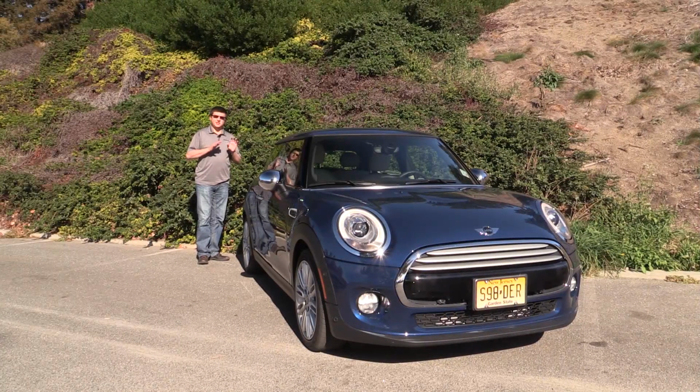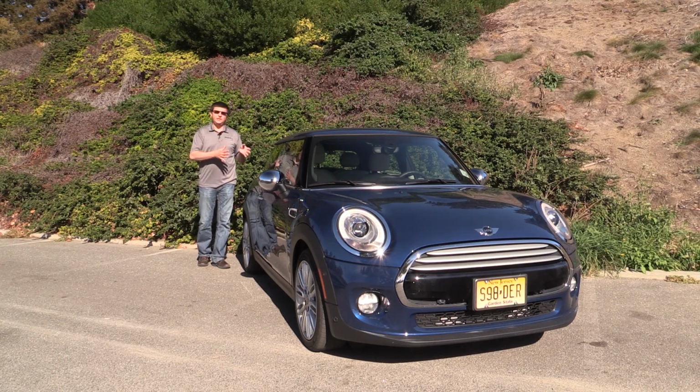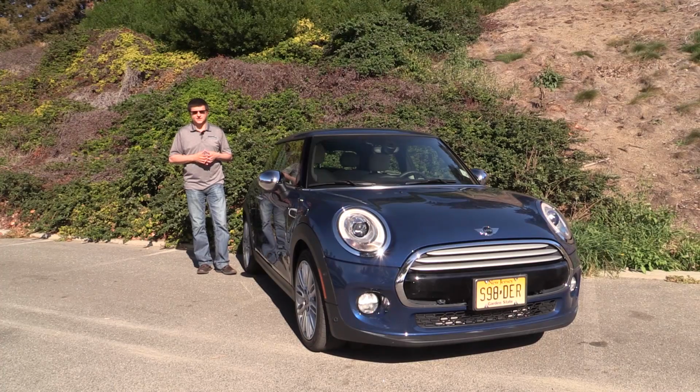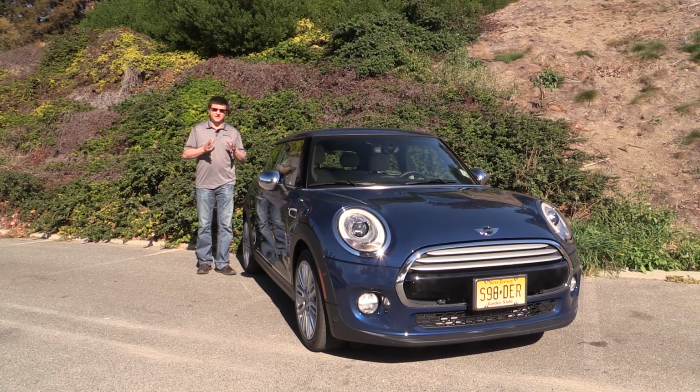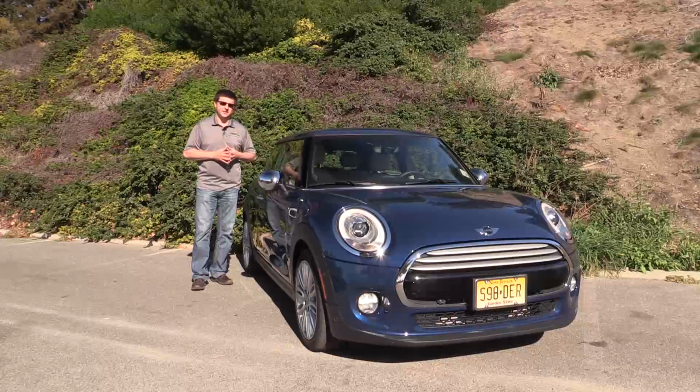Comparing the Mini to the competition is pretty tricky. The base Mini has a 3-cylinder engine, and pretty much the only other 3-cylinder engines you'll find in America are the Mitsubishi Mirage and the Ford Fiesta. The Mirage doesn't really compete with this in any way. Now, comparing this to the Ford Fiesta is awfully tricky because it's just not the same kind of vehicle.